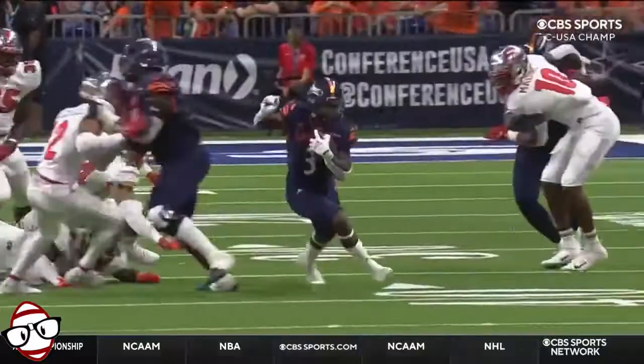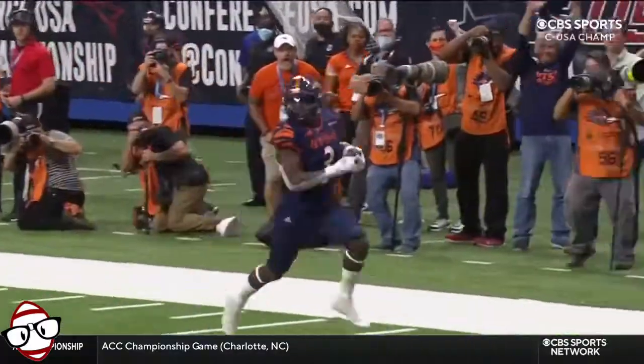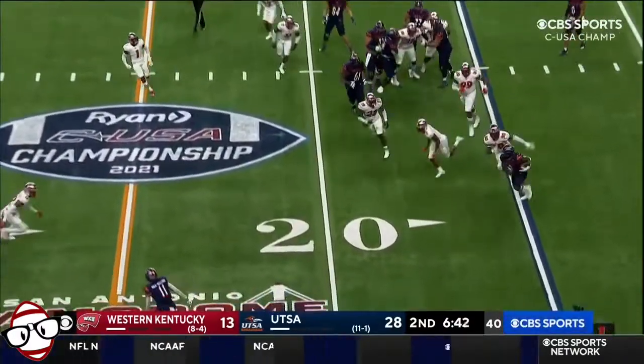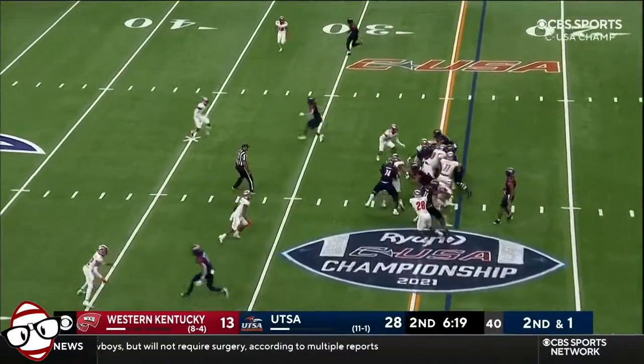We talked about McCormick's burst. We talked about his speed, and he has been deadly tonight for the Roadrunners. And UTSA with a football at 15. Sincere McCormick has had a very nice 9 yards, two touchdowns. Second and short.